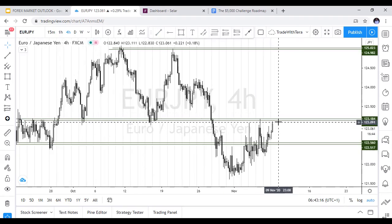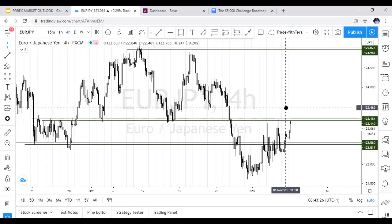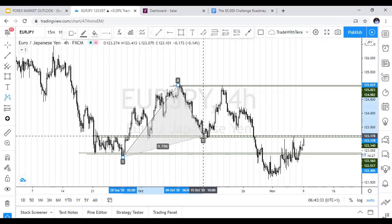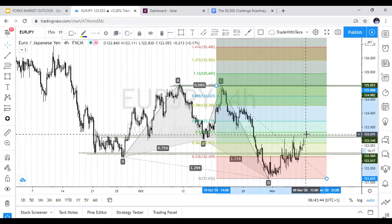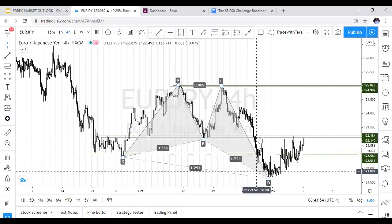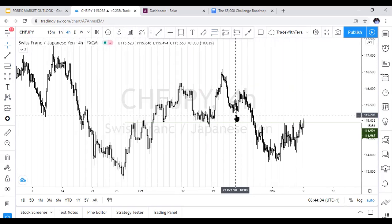Euro JPY has tested the resistance level. Let's see if this level is going to break or hold. Remember, I drew something here last week, and it has played out, of course. This is what I drew last week: X A B C and D, and it's playing out. Let's see where price is currently at now. Price is close to a 50% retracement, so most likely we would have a spike up to this level, and then a possible reversal in trend or continuation in trend. Let's wait and see how that is going to happen, and we are going to take our advantage from there and push on.